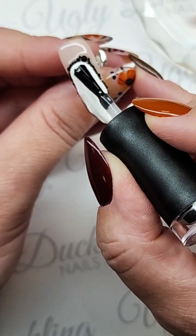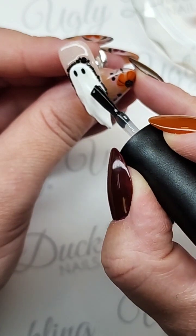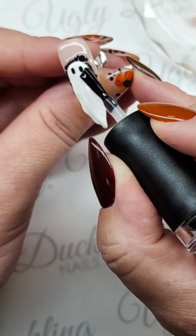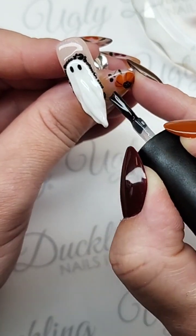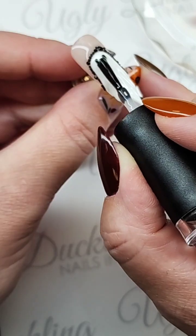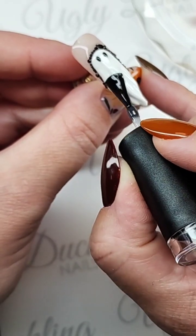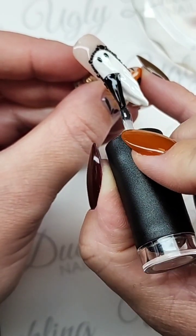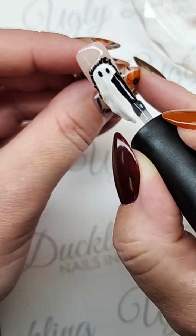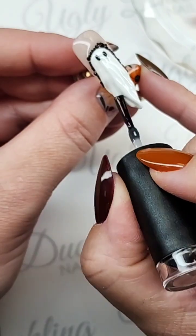Do you have to top coat it? You know what? That's a great question. I feel like yes, only for discoloration because it is white. If you don't top coat it, it might be more susceptible to staining just from makeup or cooking and that kind of stuff. Absolutely. So I would definitely suggest top coating. If you don't wear makeup or you don't cook, then you're good to go.